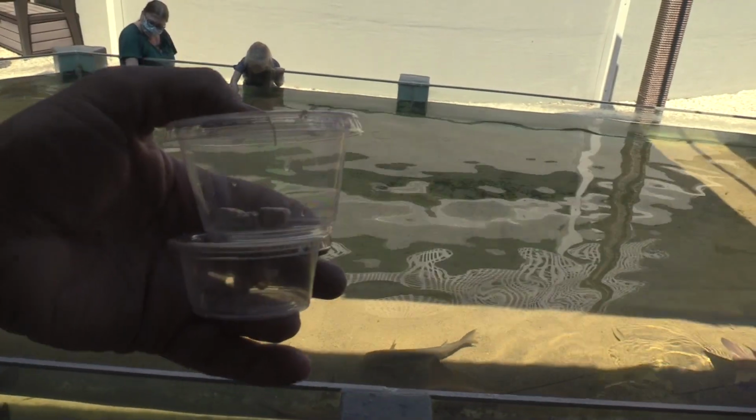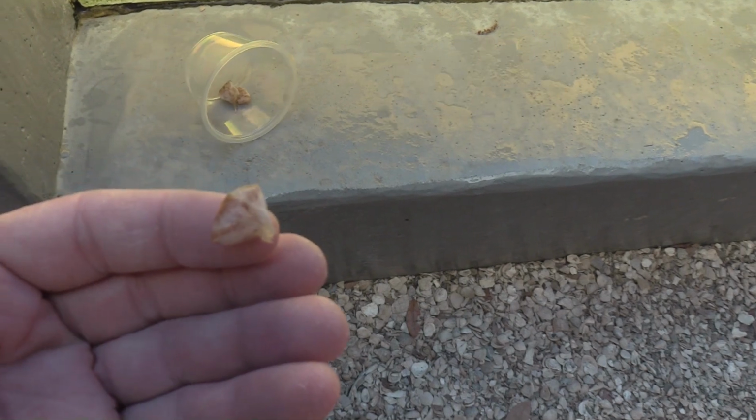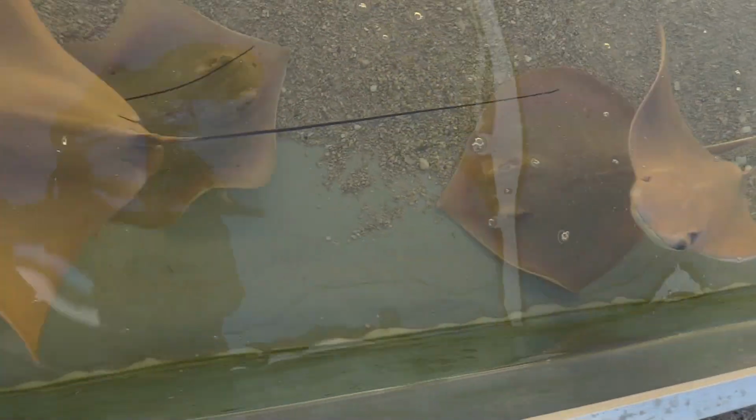Okay, insane. We got stingray food, I got two cups, three tickets each. So six tickets for the two cups. That's a little piece of shrimp. We'll put it down in the water. Get it. It's right there.